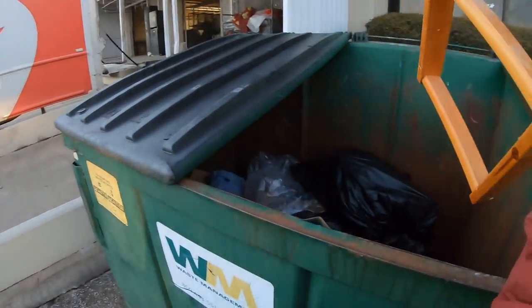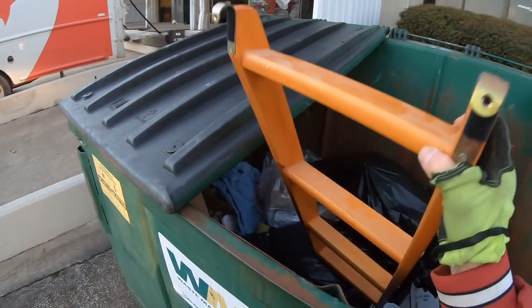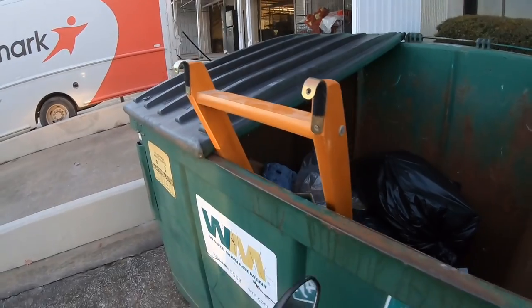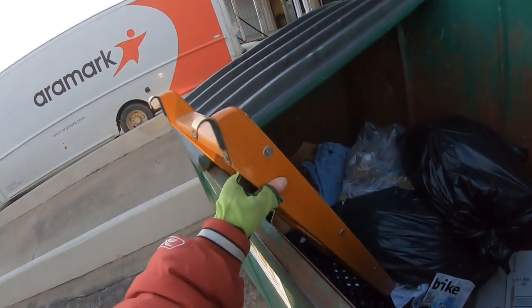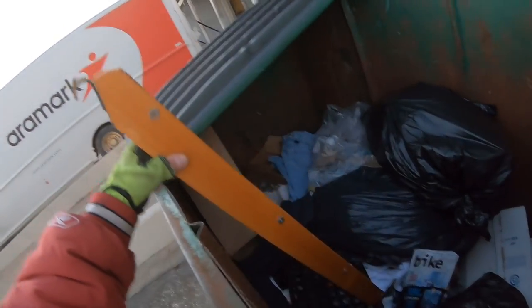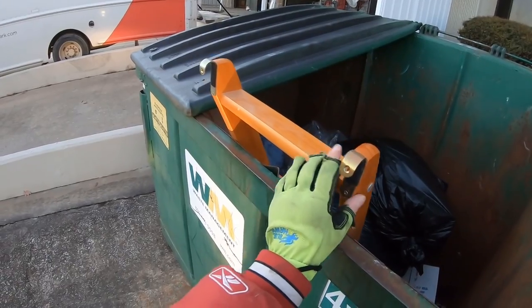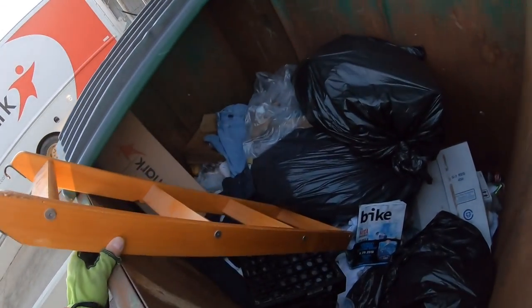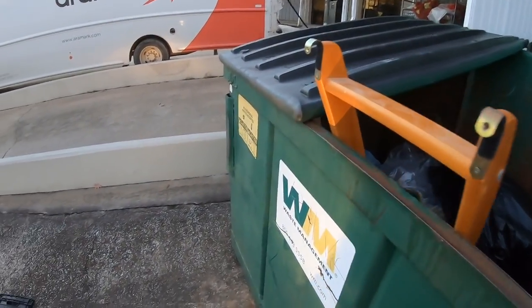I just don't have a way to use it, so I'll set it up here. I might want to see that. If anybody out there knows exactly what that's for, it's got some interesting mount holes on it, mount brackets. Let us know in the comments.